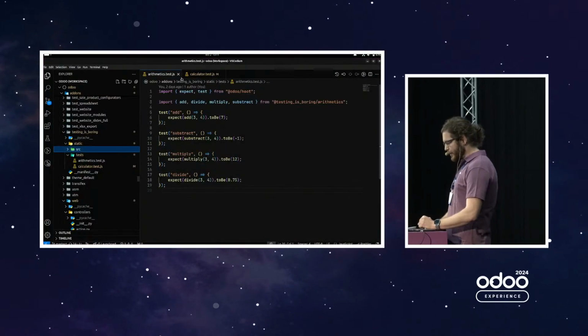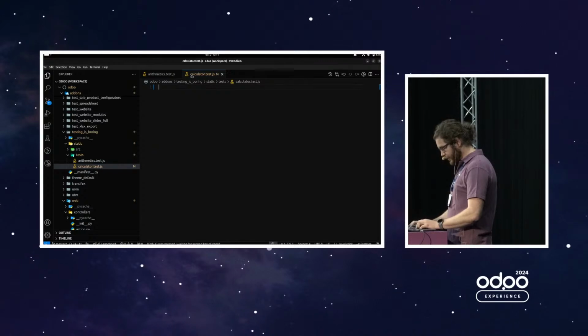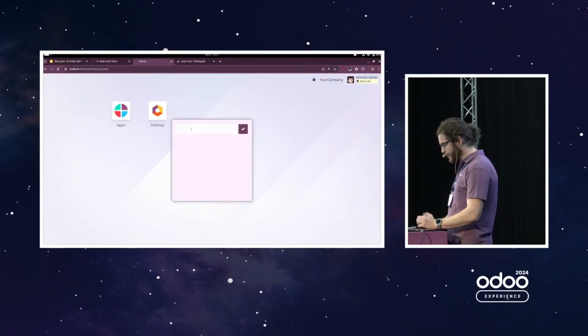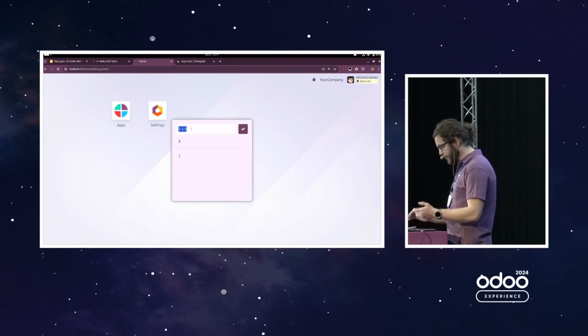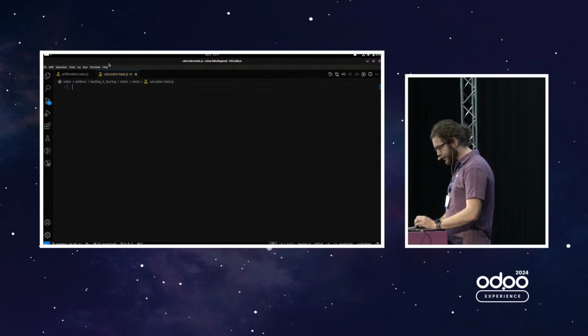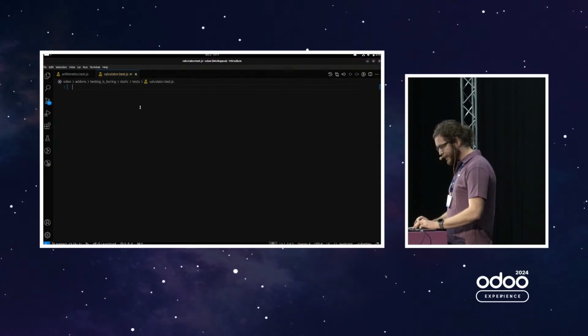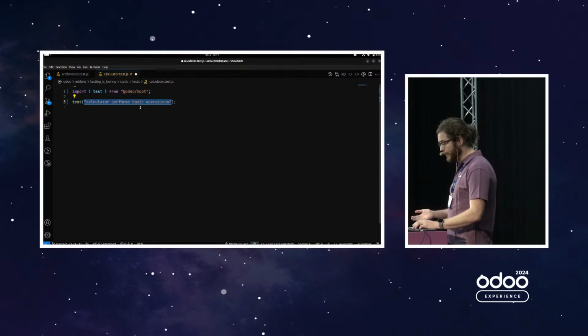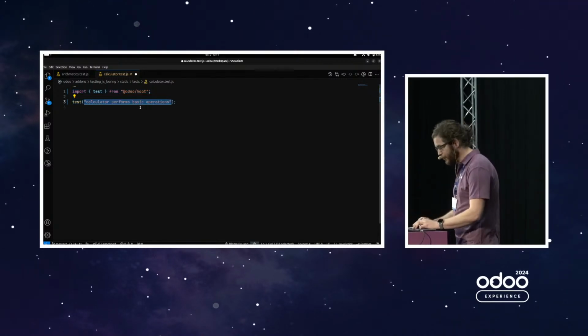I'll just now write a new test in front of you. So, for example, I have this awesome calculator component here that I wrote, which does basic additions. I want to test that, so here I'll do it. First thing you want to do is write the test function, of course. I give my test case a name. In this case, the calculator performs basic operations.